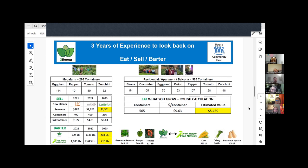And when we had leftover food, we would barter with the York Region Food Network. So we would send them our lettuce, peppers, and tomatoes, and they would send us their corn, celery, and butternut squash, and we would redistribute that within the Rena network. Next slide, Aki.